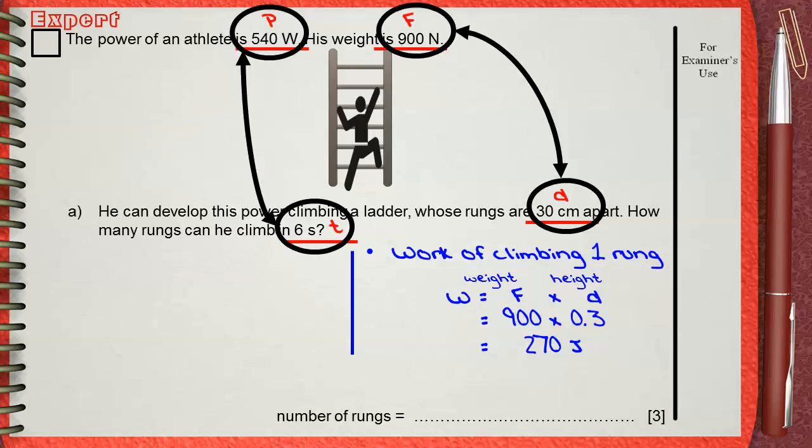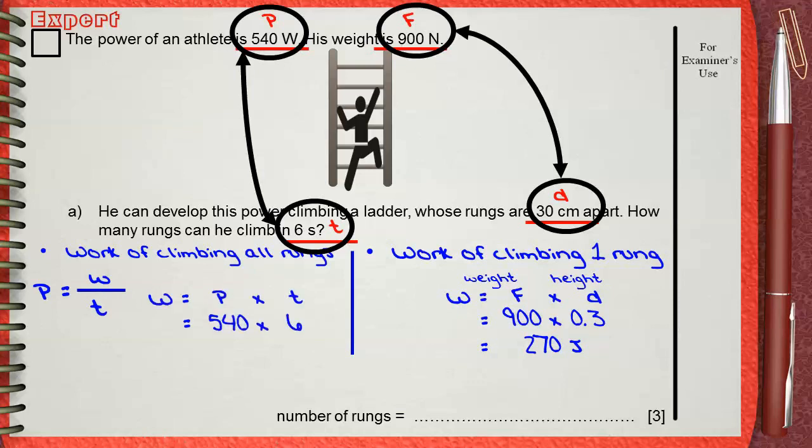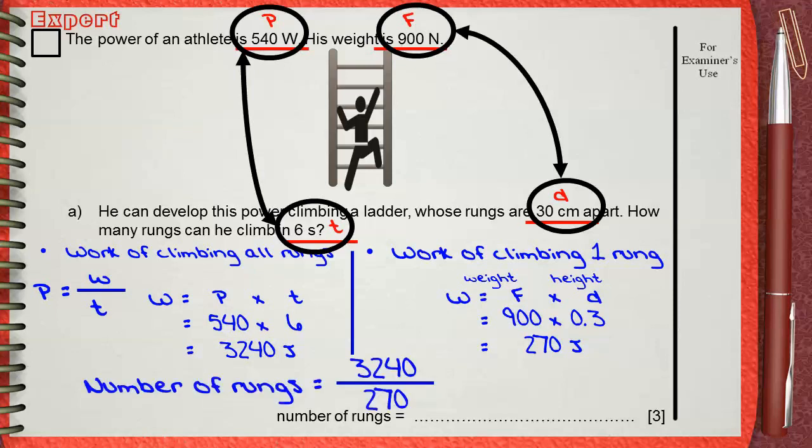What about the work of climbing all the rungs? You know that power equals work over time. So work equals power times time. Power is 540. The time of climbing all the rungs in the ladder, as mentioned in the question, is 6 seconds. The total work done by the man to climb the whole ladder is 3,240. Of course, to find the number of rungs, we divide the work of climbing all the rungs by the work of climbing one rung. This gives that the total number of rungs is 12 rungs.